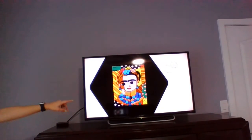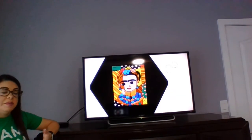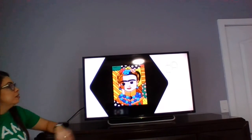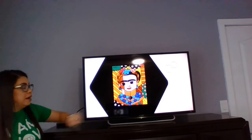Okay, so he did this piece. Remember we talked about it earlier. He liked to do pieces for other famous people. So here he did Frida Kahlo. Okay, and again notice the bold colors, the shapes, and patterns in the background.